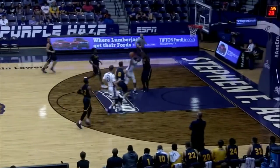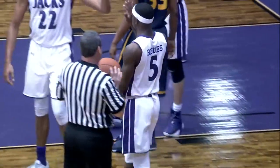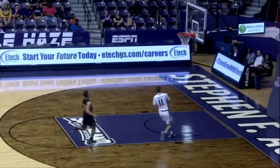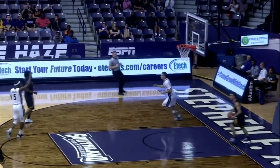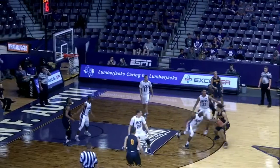Now a steal from Kinnett. Gets it to Bogues. Bogues, the athletic layup and one coming up. Shannon Bogues, what a play. Point. And his pass picked off from Kinnett. Kinnett all alone. And he's going to lay it in with nobody around him. 1 minute to go in this one, and that's going to extend this lead now. 61-35 to Cooper.